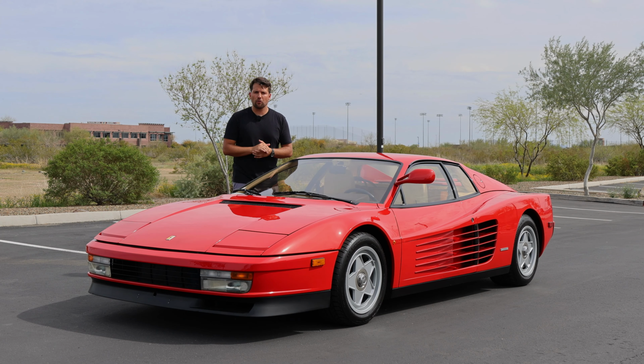Now, as we come around to the rear of the car, you can see we have our locking gas cap there, and we have a third brake light. This car, being a Euro model, wouldn't have had a third brake light, but when it was imported in March of 1986, this would have been added to make it road legal here in the US, and it sits atop the engine cover of our flat 12. We have our Ferrari badging, and of course, more side strakes, so to speak, in the back of our Testarossa.